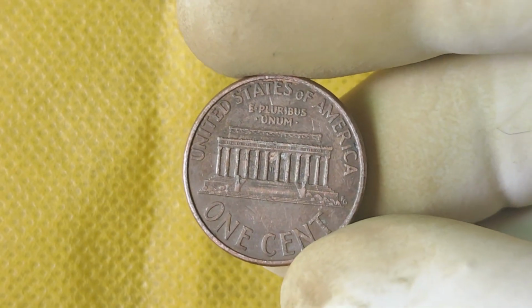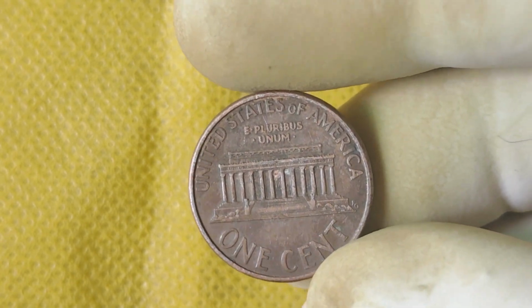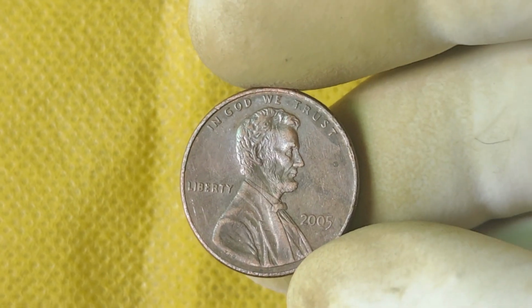Whether your 2005 penny is worth $1, a few $100s, or even more, it's always exciting to know the true potential of your coin collection.